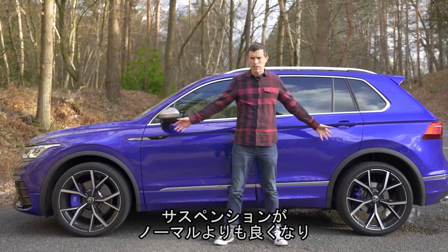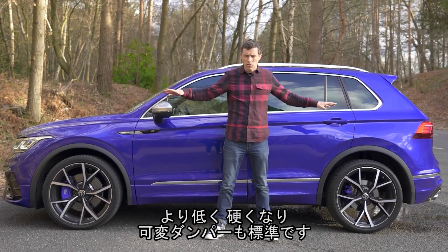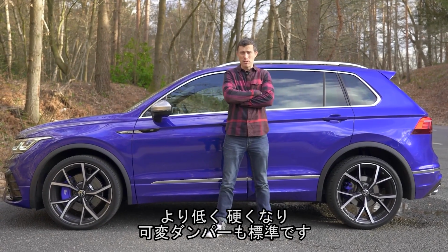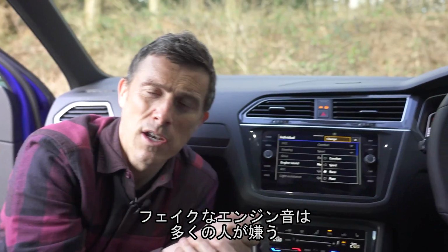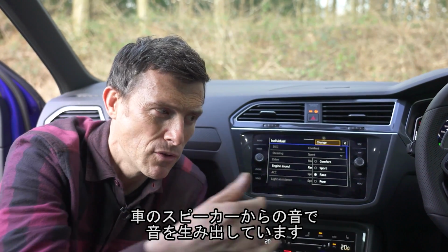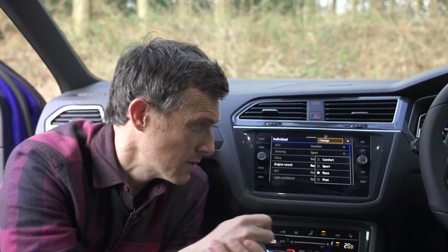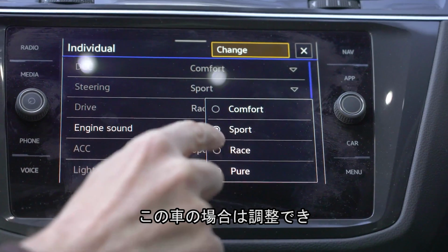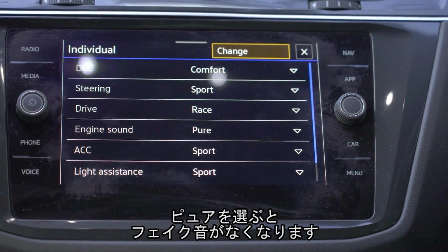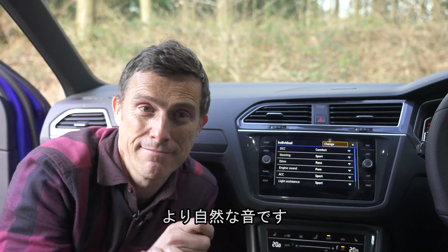This R version gets upgraded suspension over the normal Tiguan, so it's lowered, it's got stiffer springs and adaptive dampers as standard. If you're the kind of person that hates those artificial sounds that manufacturers now pump in through the car speakers to give you that enhanced sporty exhaust noise, in this car you can choose between different settings, and one of them is something called Pure, where it removes that fake sound, so it's just au naturel.